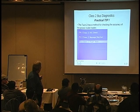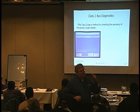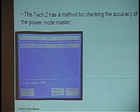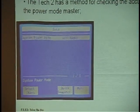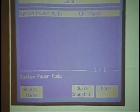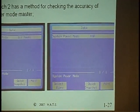Class 2 power mode, what it looks like is you basically enter that, and you see if the state on the screen of your scanner matches your ignition switch position. So if you've got the ignition in run, engine run, it should not say off awake. It should say run. If you see something like that, you have a power mode mismatch, and that can explain a lot of weird things going on. You're in wrap when you turn the key off, but you don't open the door. So we see what the BCM's thinking.